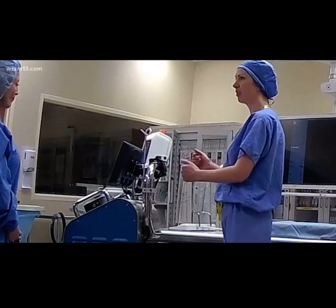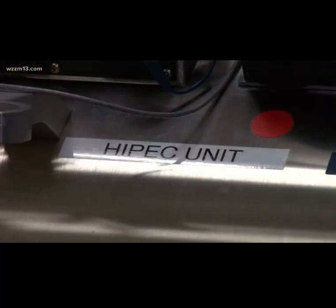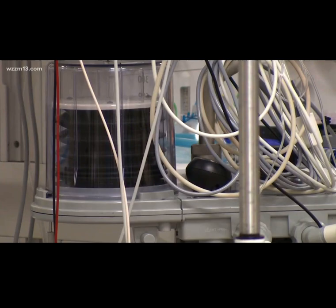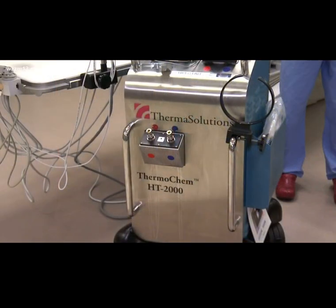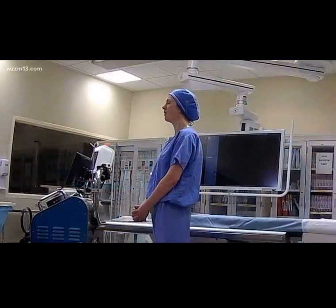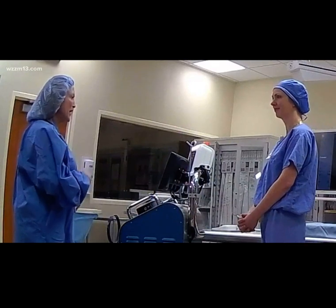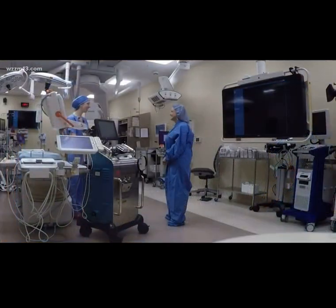That's part of this machine right here, and that is connected to a patient via an in tube and an out tube so that we can run a complete circuit and put chemotherapy through there to coat every single surface on the inside. This is one of the most intense surgeries that a person can undergo. Is the chemo heated when it's going through? It is heated, and that helps the chemo be more effective when it's in direct contact with those cancer cells.